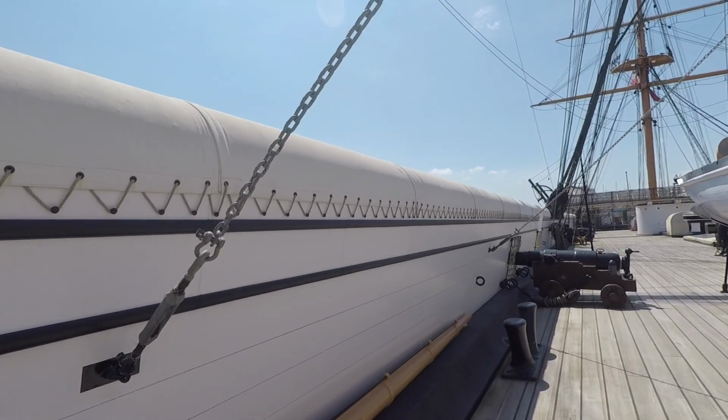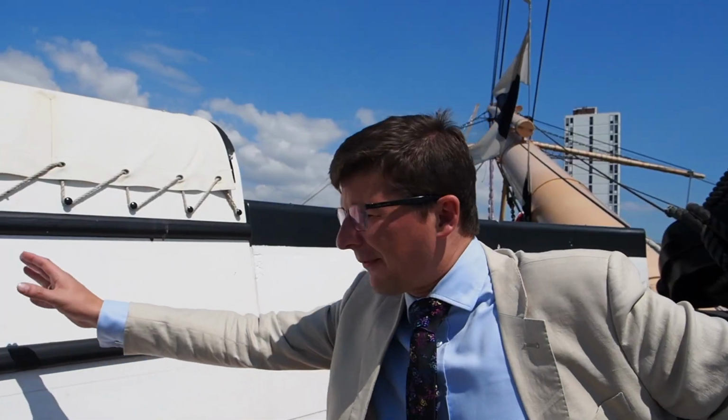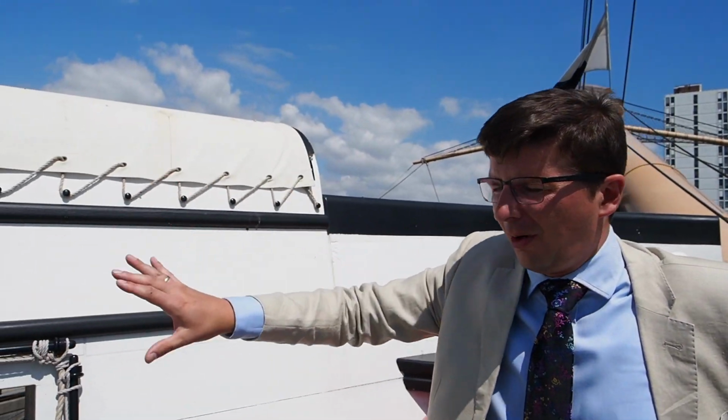This project has had 4 key strands. The largest of those, and in many ways the most important for the ship, has been the replacement of our bulwarks. The bulwarks are in effect the walls you see around the upper deck here. So everything you are looking at now is new.